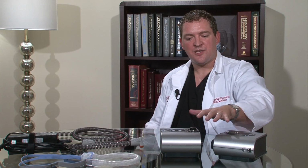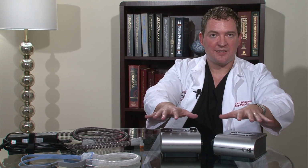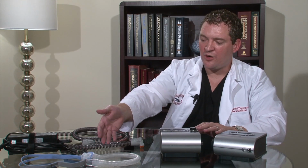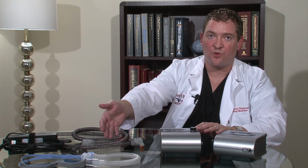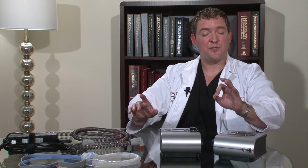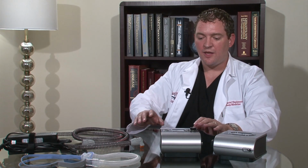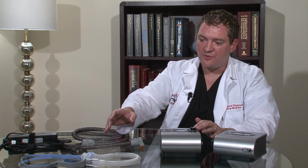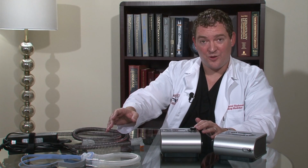You plug them into a wall. The devices are usually a couple of pieces of plastic and they snap together. They connect to a hose and to a silicone and plastic mask, of which there are over 100 different types. The air comes from the room. It's not enriched with oxygen except in special select circumstances. It blows the air or pumps it through the length of hosing or tube up to the mask, and the patient wears the mask. The mask is usually the most difficult part to take for a new patient.